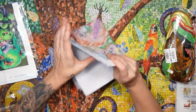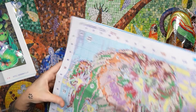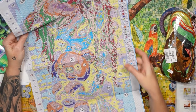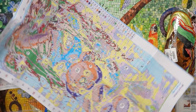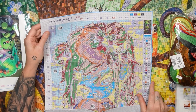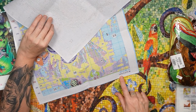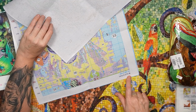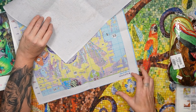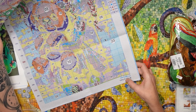Let's look at the Ada. Here's the Ada. And there she is. Oh, let me see if I can fit her in. There she is. She's quite long. So it's serge all the way around for our convenience. 11 count. And on the bottom you get 147 stitches by 277. 39 centimeters by 69. So it's basically 40 by 70.